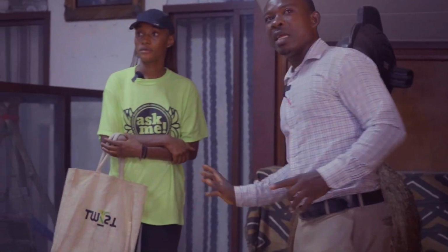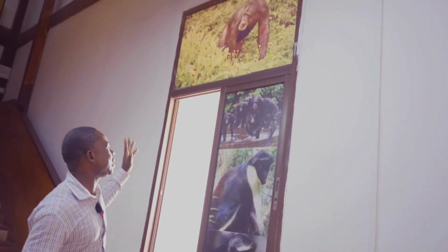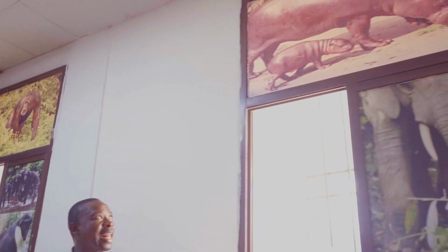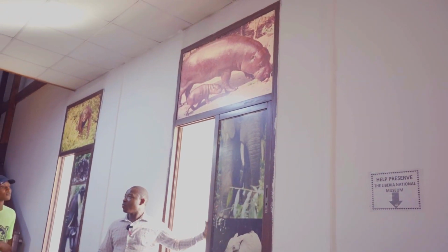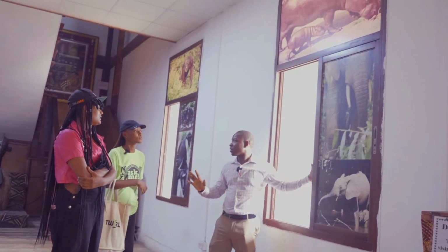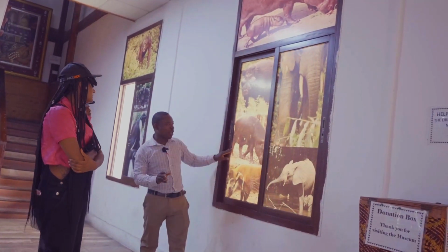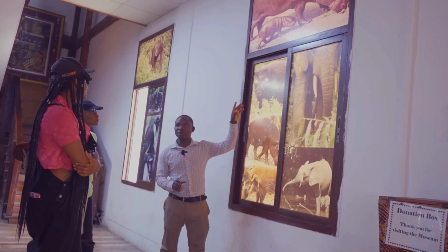Then here we'll also show you some of our wildlife, animals that we have here. Liberia has chimpanzees, we have monkeys, we have elephants, and we have the pygmy hippo. It will interest you to know that the pygmy hippo is unique to Liberia. You don't find it anywhere in the world except Liberia. The common hippo around the world is this one, but that one is in Liberia only. Are we good? So far, so good.